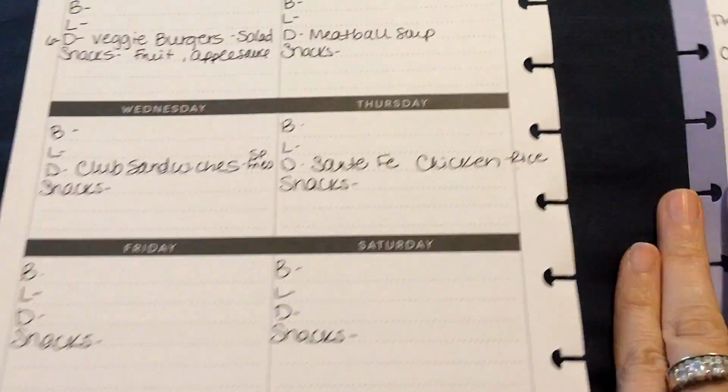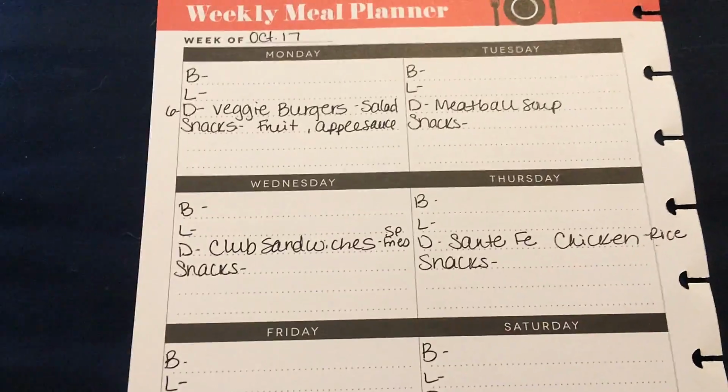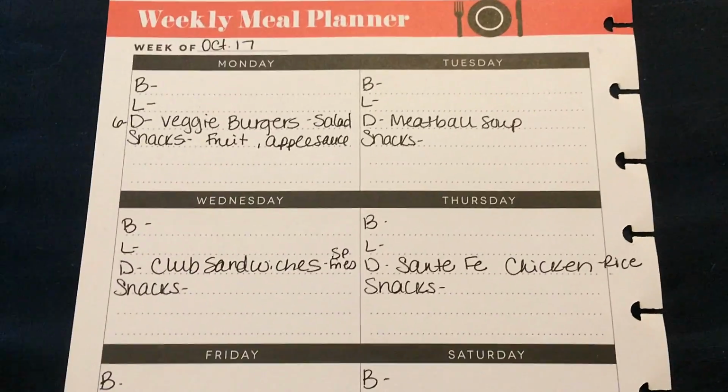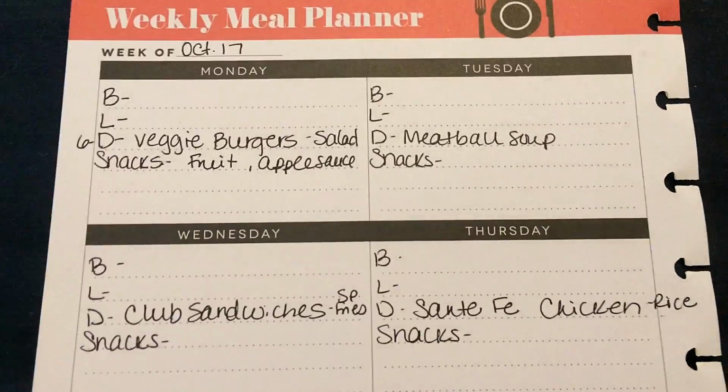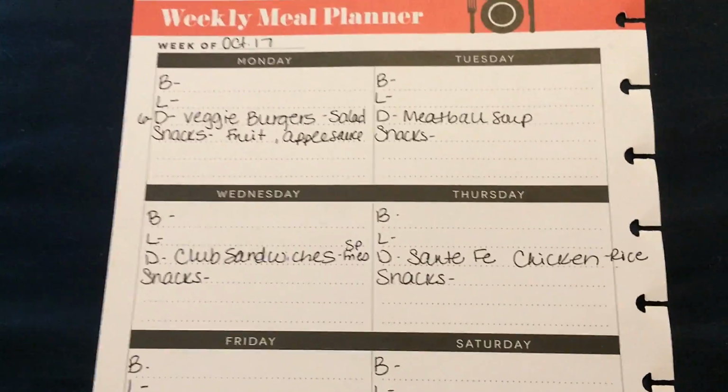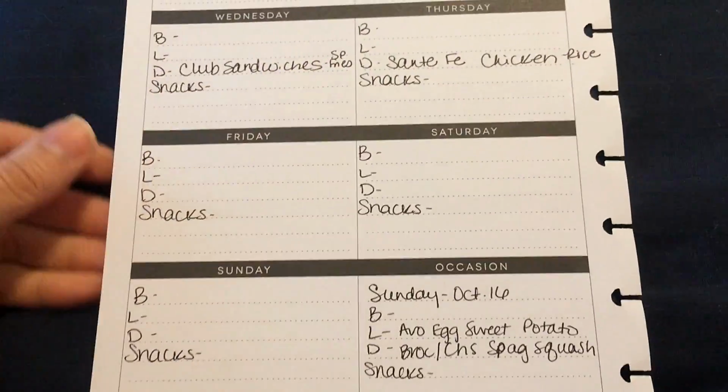Okay, so just in case you guys are not familiar, I have a Happy Planner, and this is part of the household expansion pack, I think it's called. I can't remember what they call them for Happy Planner, but basically this is like the household pack.